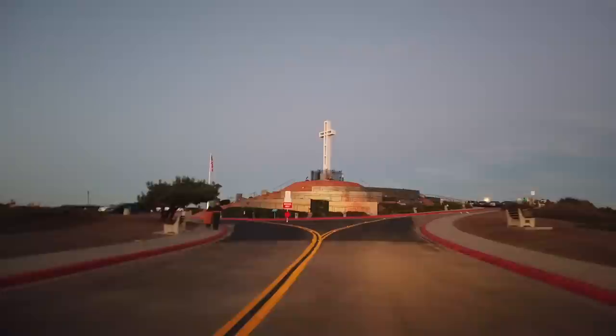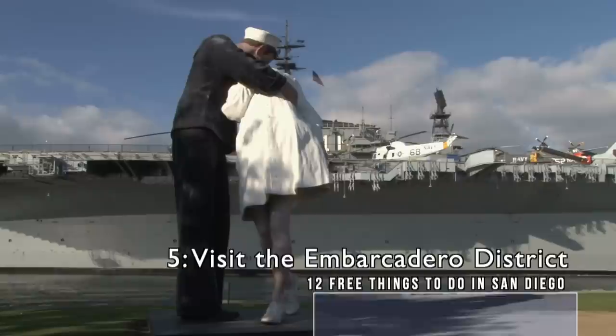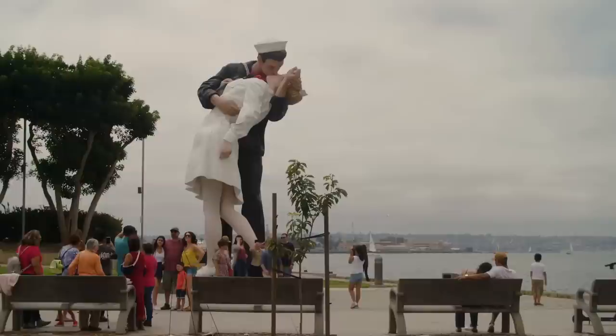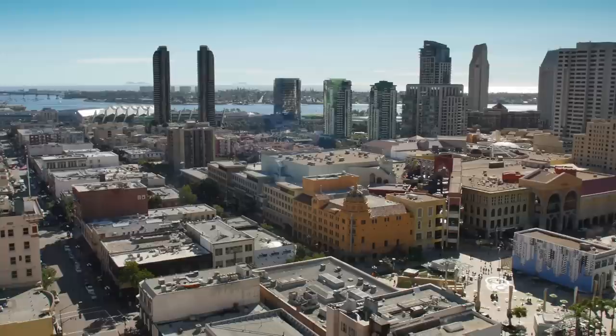Next up, head over to the Embarcadero District in downtown San Diego. Go check out the Star of India, the USS Midway, San Diego City Hall. There's also Embarcadero Park over there, and there's just plenty of things that you can see. There's also the Bob Hope Memorial and then the Kissing Soldier. Go check out that statue. It's right in front of the USS Midway. And you may have to pay for street parking, but if you're somehow staying in downtown, you can go over there and it'll be totally free just to roam around.